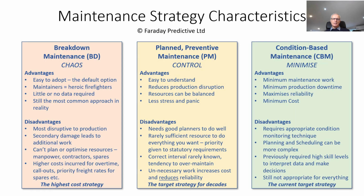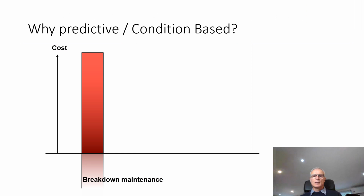We can summarize the upsides and downsides of each of those 3 strategies in this table here. Now's not the time to go into it, but if you would like to get a copy of the slides afterwards, you'll be able to review all of those. We can simplify the arguments on those previous slides on this slide here.